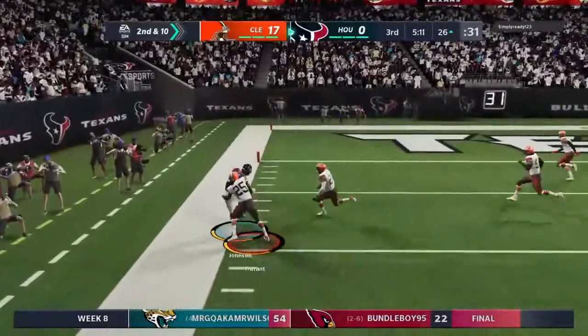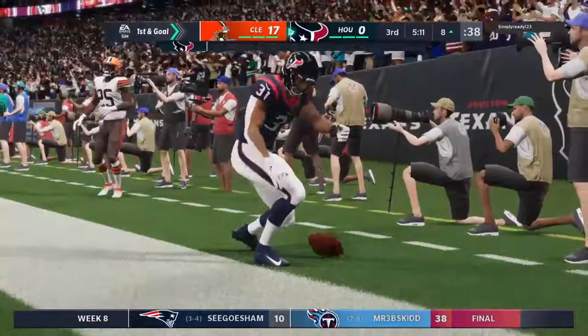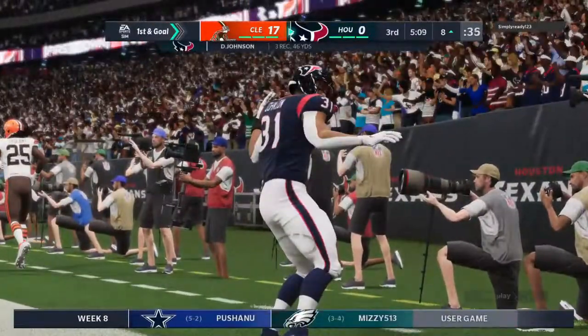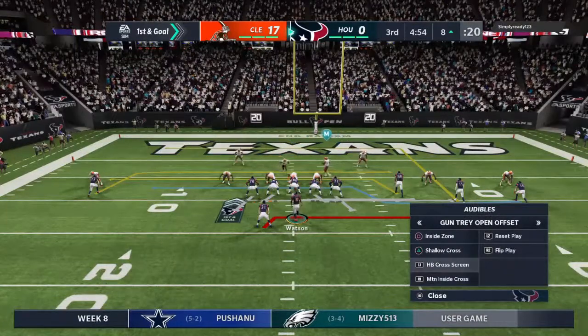Watson's throw going to be taken in by Johnson. And he will reach the 8-yard line before going out. 18 yards that time to push him up, first and goal. First and goal at the 8-yard line.